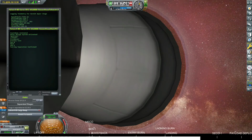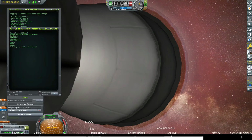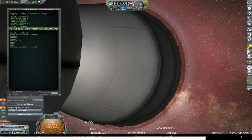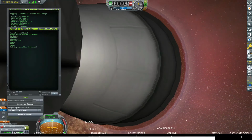Stage 2 FTS is safe. Once SECO happens in about 45 seconds, the next big event is going to be payload separation, happening at T plus 12 minutes and 39 seconds. Stage 2 is in terminal guidance. Second stage engine cutoff coming up in 10 seconds.